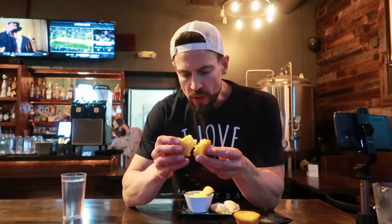It's getting a little bit darker outside, so. Nice and moist. A little bit sweet, not too sweet, which I like. That's what I have the ice cream for.